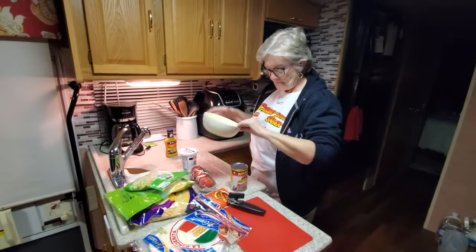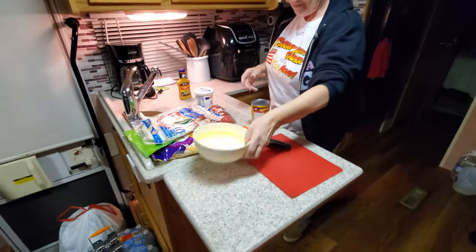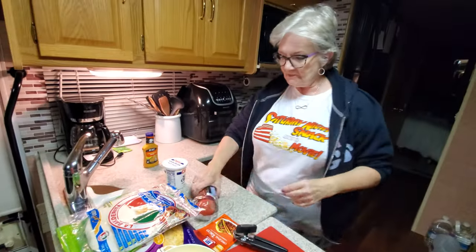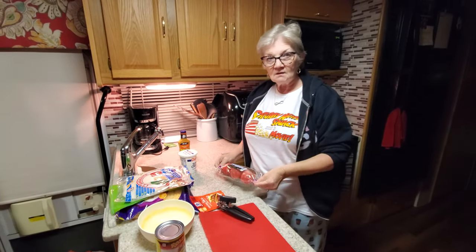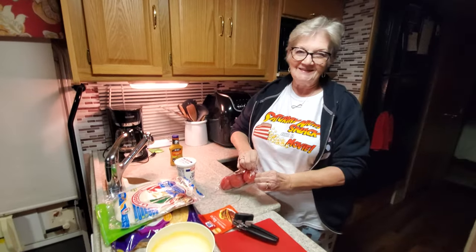And Miss Marion here is going to get going with cutting up our... What are you doing? The tomatoes there? Chopping up the tomatoes. Cut it into little chunks. Dice it. Little chunks.